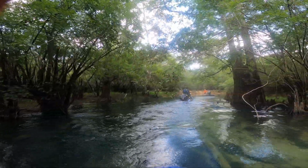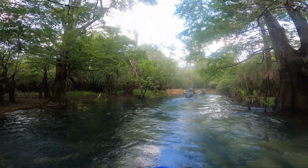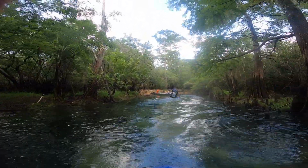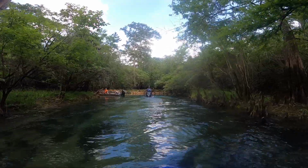And all of a sudden, a clearing opened up. And again, a surprise. Here we were. We were pulling up at the end of Papa's Creek and officially landing at Papa's Springs.